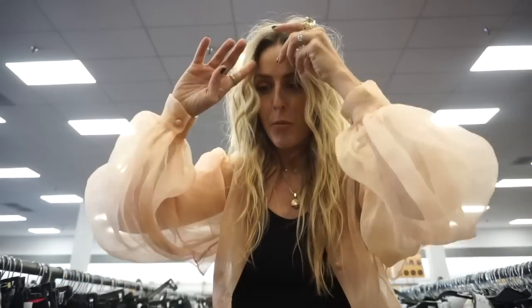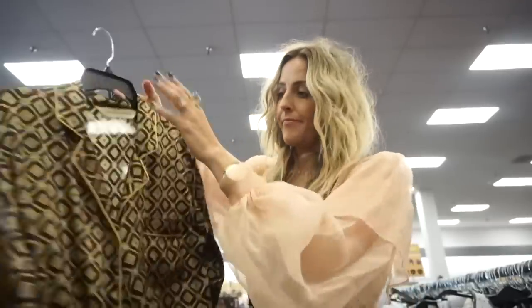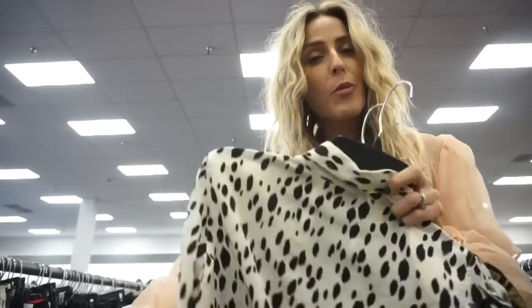Found two blouses that are not satin, but maybe more like silk and more of the PJ vibe. This is actually PJs, but I think it's really cool. We'll see. I really like this animal print. This is a great one. That's it. So not all the time, just a few little things. So I'm going to try those on.